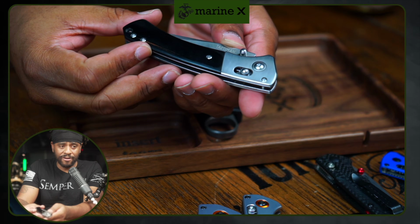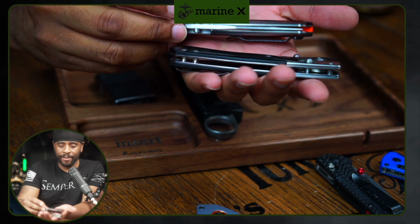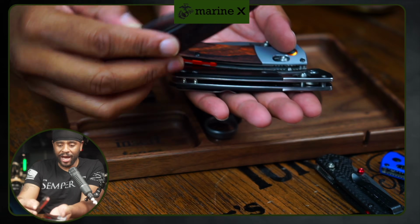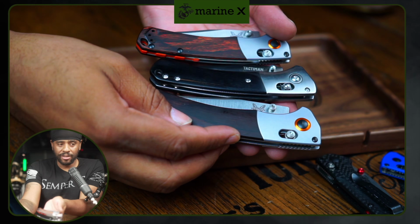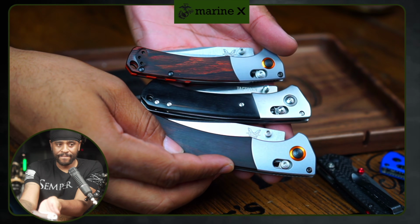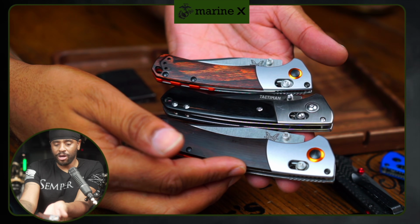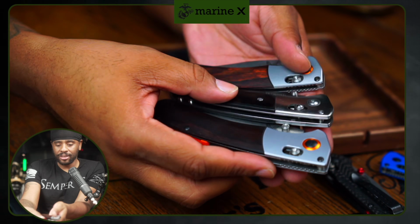So we see it here. Let's look at it next to, so on top, I have the mini Crooked River. And then on the very bottom is the full-size Crooked River. So you can see that the clone's a little bit bigger than the mini Crooked River, smaller than the real Crooked River. There's a few telltale signs that it is a fake.